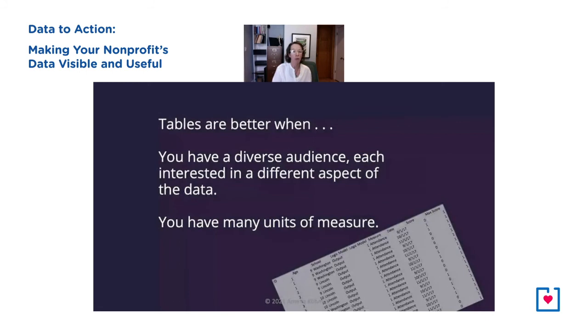The other case in which you might want to use a table rather than a chart is when you have lots of units of measure. So for example, you want to show the height, weight, location, and satisfaction level of 100 participants in a healthy eating program. This data involves 4 different units of measure. We got inches, pounds, latitude and longitude, and survey ratings. Such complexity is really difficult to represent in a single visualization because you have to come up with different encodings for each one of those units of measure. But you can do that quite easily in a table. So you might want to use a table under those circumstances.